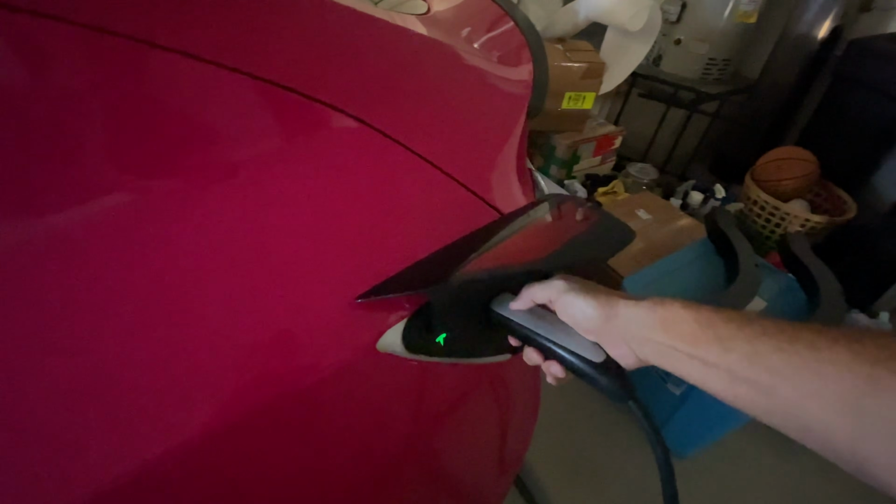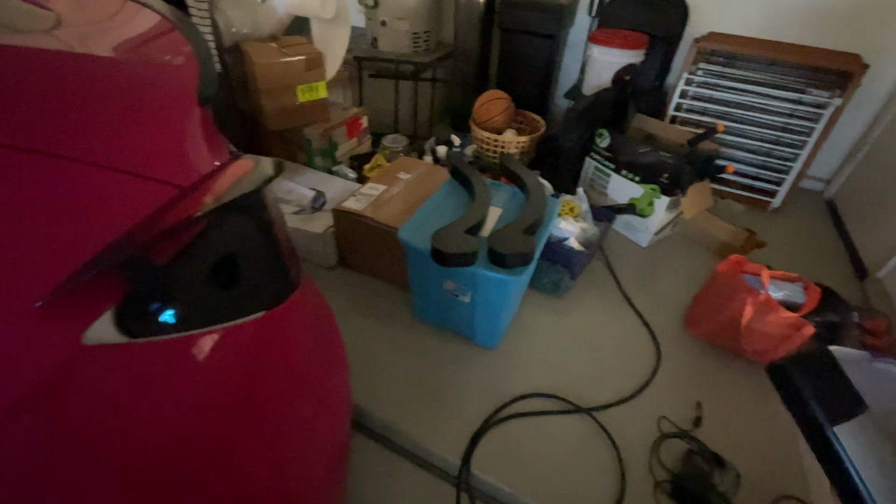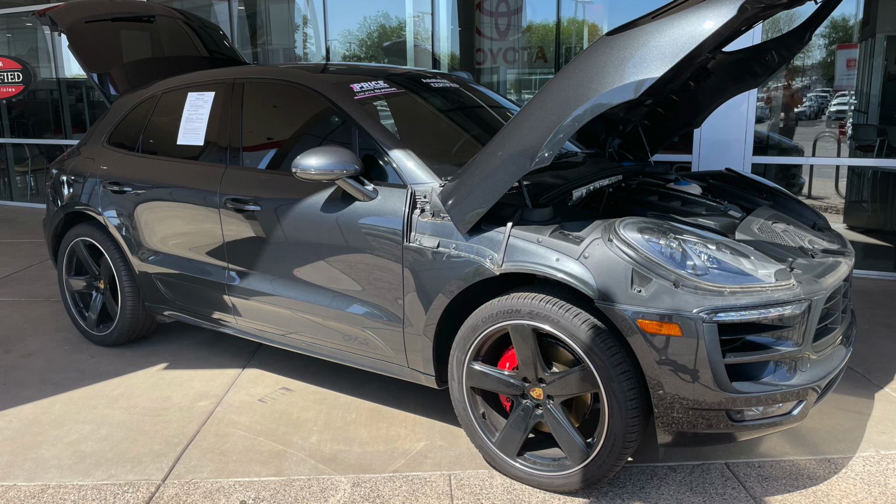Well, folks, the pink Tesla has a broken windshield, and we need to replace it. So I'm headed over to a Toyota dealership right now before I go to get the windshield replaced, because they have a Porsche Macan GTS that I'm interested in, because I'm going to be replacing the M2 here shortly.